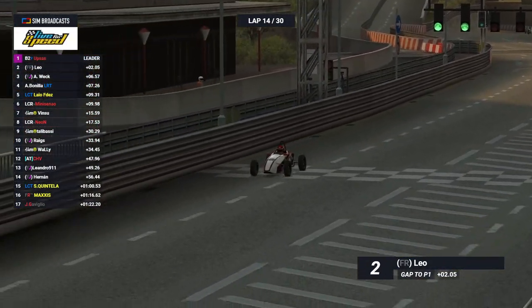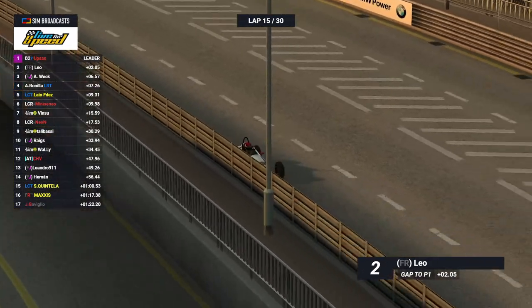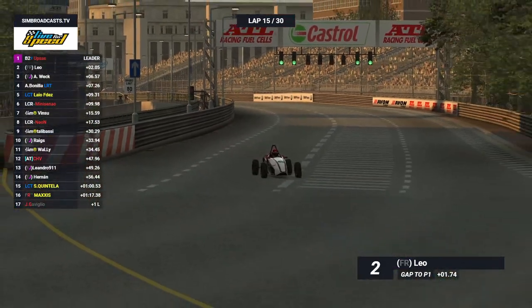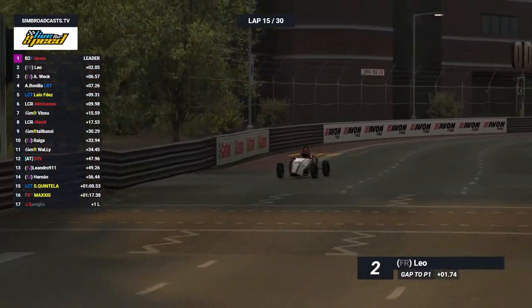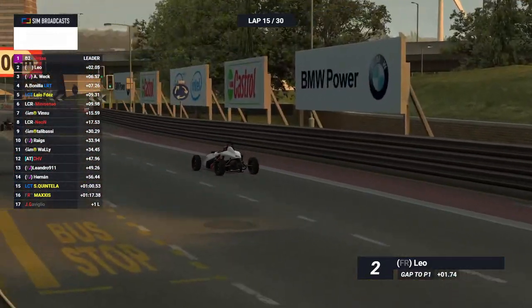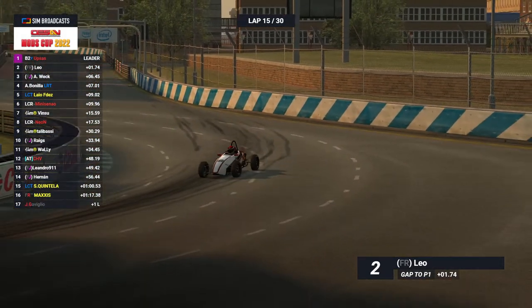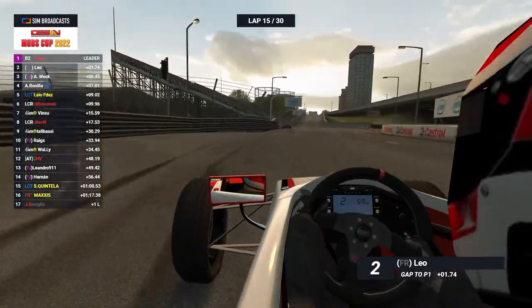I mean, it looked like this car has 500 horsepower, not 50. Yeah, we need to put this race on twice speed, and then that slide would actually look like it should. Yeah, he lost three tenths to Leo in that sector alone. Mm-hmm. It really does matter where you catch up to the.